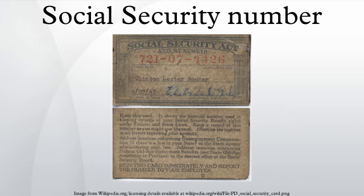The Internal Revenue Code also provides, when required by regulations prescribed by the Secretary of the Treasury or his delegate, inclusion in returns: any person required under the authority of this title to make a return, statement, or other document shall include in such return, statement, or other document such identifying number as may be prescribed for securing proper identification of such person.